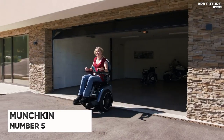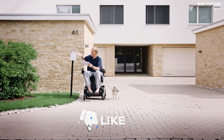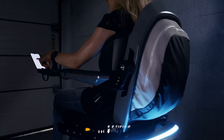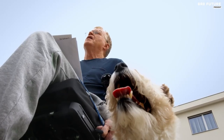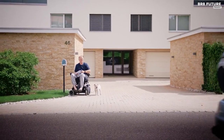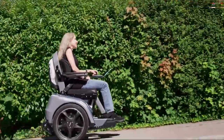Number 5. Scewo Bro Power. Scewo Bro is a groundbreaking power wheelchair designed to empower individuals who face mobility challenges, including paraplegia, tetraplegia, stroke, multiple sclerosis, cerebral palsy, muscular dystrophies, and general leg or breathing weakness. This state-of-the-art device offers unmatched versatility, enabling users to navigate their everyday lives with newfound independence.